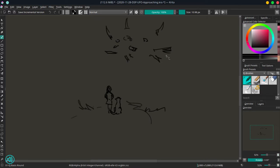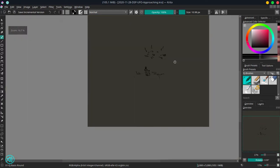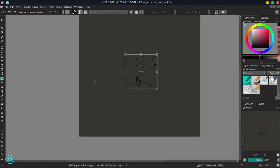Right now, I have started a sketch of a girl and her favorite pet, this wonderful dog. I'm not sure what breed that is. It's obviously kind of hard to tell because his back is towards us, or her back is towards us. But yeah, it's a girl and her favorite pet, and they are just ready to meet this UFO, you know?